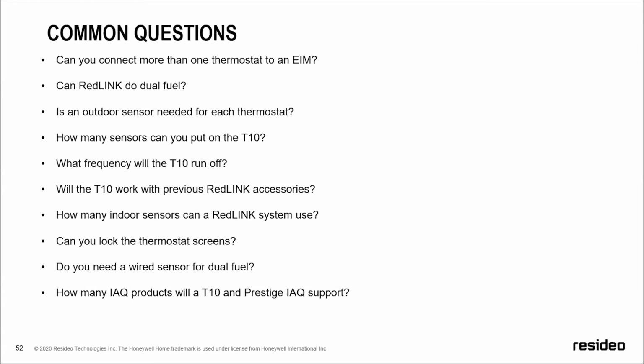Oh, great. And then how many sensors can you put on the T10? Beauty of the T10, we can go any range from 1 up to 20. In the past with the RedLINK 8000, you could have any range 1 to 6, and when you added them, it was always averaging whatever you added. The T10, again, any number 1 to 20, and you can select different times of day to prioritize the different sensors or a combination of sensors and average throughout the day.